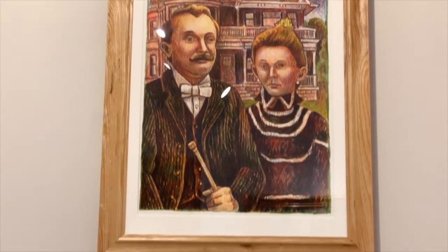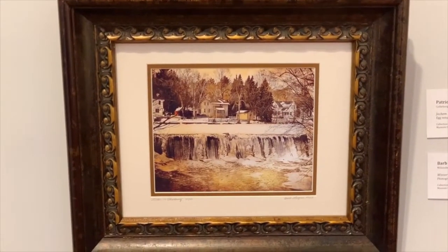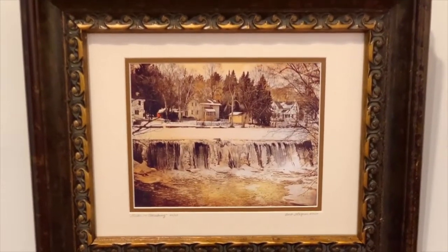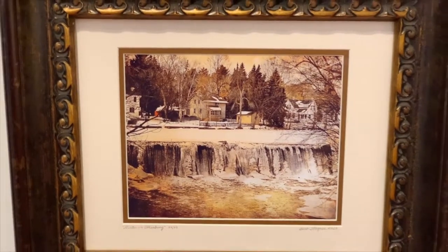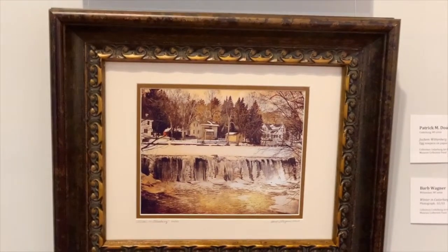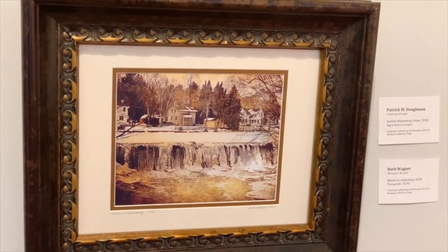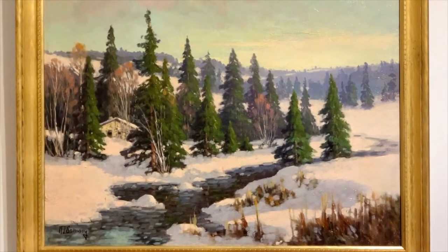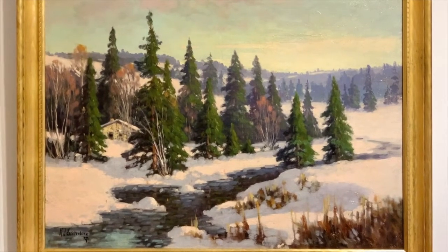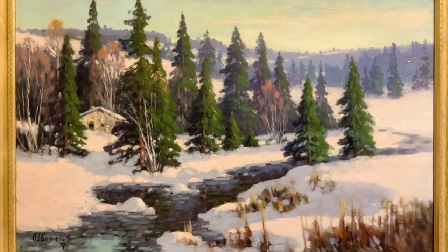Below, this photograph by Barb Wagner of Milwaukee depicts the Cedarburg Dam originally built for the Wittenberg Woolen Mill. This work was in the museum's 2020 Masters as Muses exhibition and derives its inspiration from the tonalities of a 19th century Currier and Ives print. This lovely winter landscape, called Open Stream in Winter, is by Hans J. Stoltenberg. The oil painting from about 1940 was a gift to the museum by collector Ben Sloma.